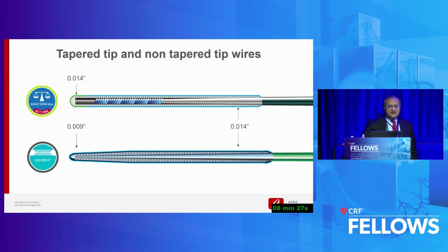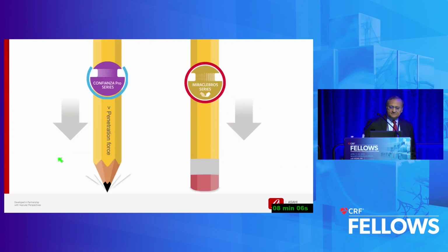Now there's the concept of a tapered tip and a non-tapered tip. A tapered tip is a Fielder XT, which starts as a 14 thousandths wire and tapers to a 9 thousandths wire. The Runthrough blue is 014 throughout. And they have different reasons you're going to utilize them. Now here's a Confianza Pro series and a Miracle Pro series. There's also how it's tapered.